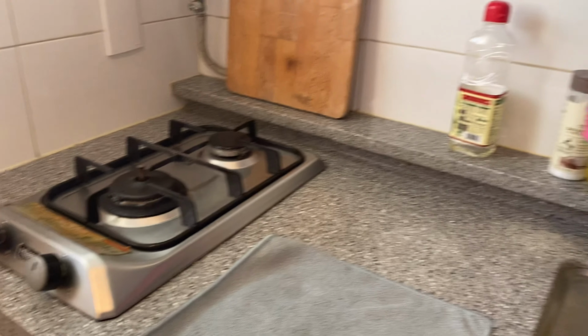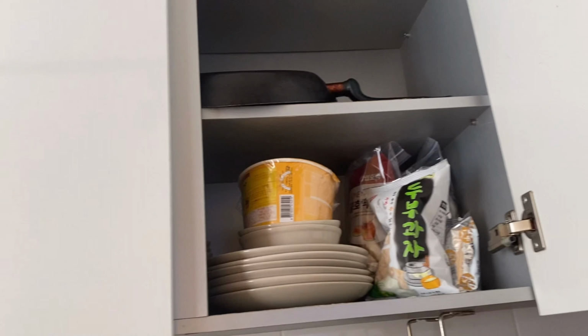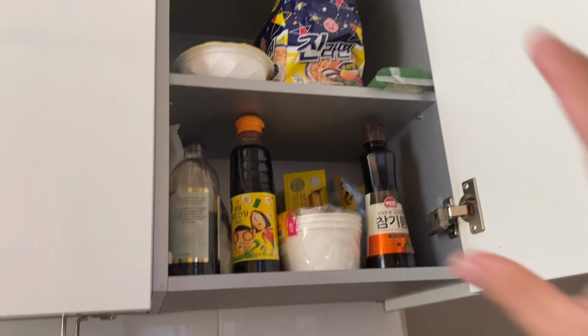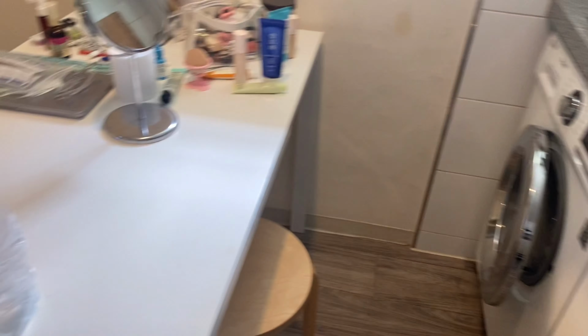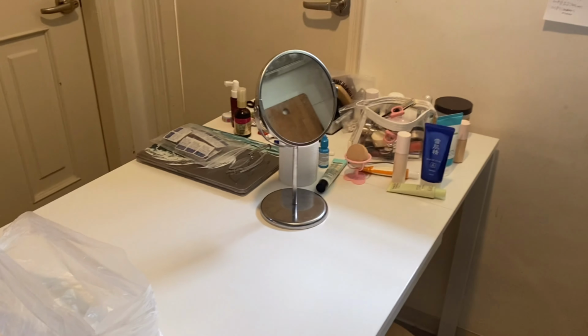The kitchen is just here. I'm the one that does more of the cooking, not really her. And then right on top, we have some pots and pans and plates and cups and everything. These are her food. Over here, we have more of my stuff than our eggs. This is the table that we share. So usually we eat here or we study here.